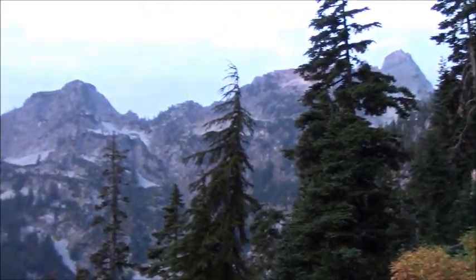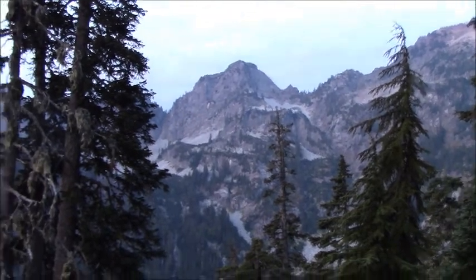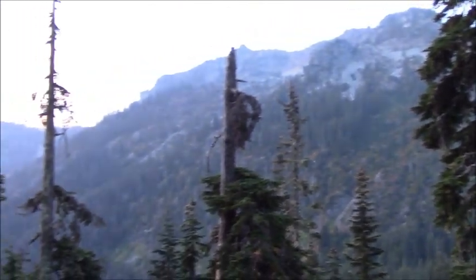Sunrise just happened. We believe, both of us, that right in front of us there is Chair Peak. I'm swinging around to the south. It's a cloudy day in spots. A little hazy.